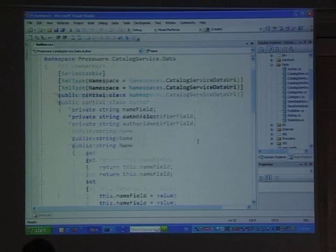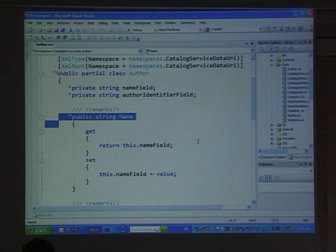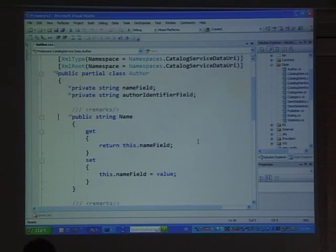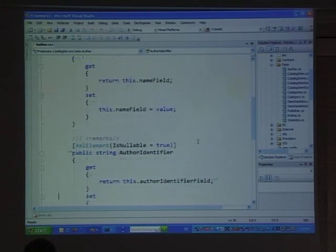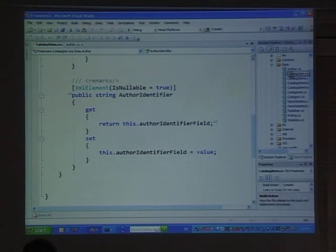Furthermore, I have here a name, right? This automatically translates into an XML element. The binary formatter will actually serialize those private fields and ignore the properties. And it will serialize out the name. It will serialize out, for instance, the author identifier. And then I have, I don't have them on this class, see? I'm still not done yet, so I have them with catalog item.